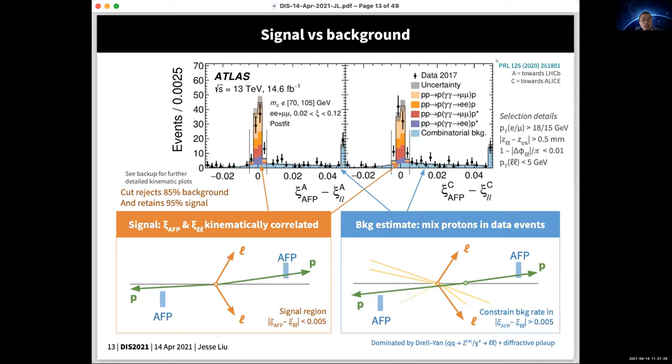So you can see in this upper plot, the orange and the red colors are the photon fusion signals, and the blue is the background. So the signal, this is what happens when the protons and the leptons are correlated. They come from the same vertex, and we can define a nice signal region less than 0.005 to select these events. And this rejects 85% of this background and retains 95% of the signal.